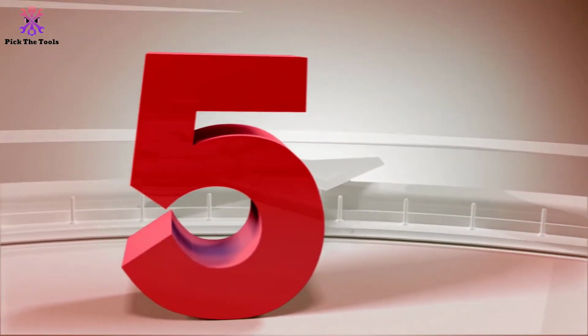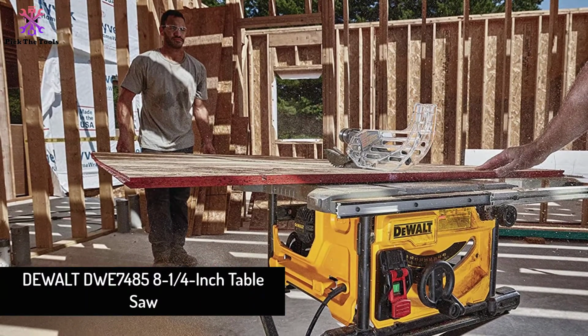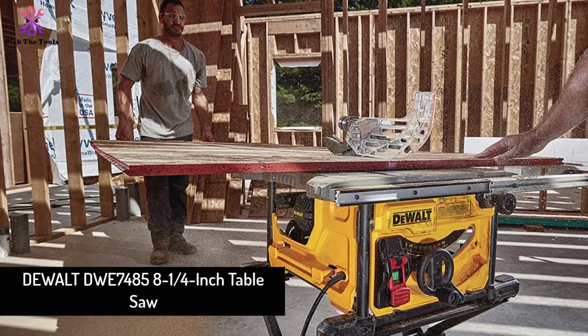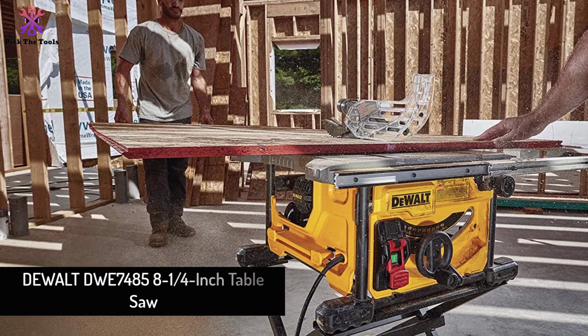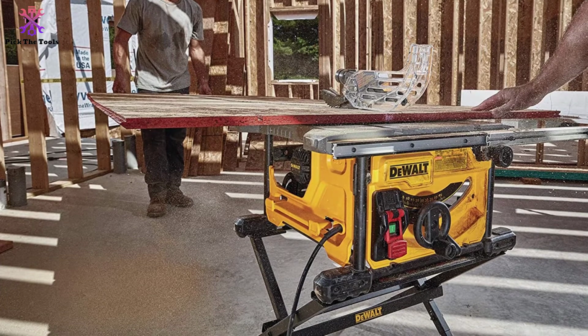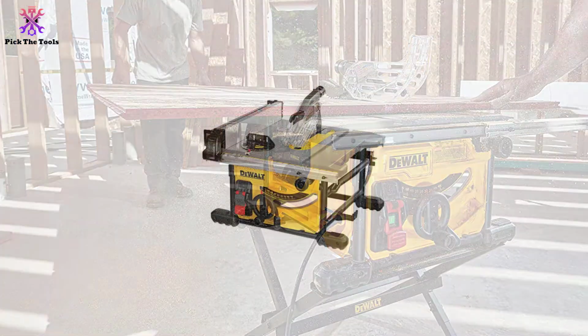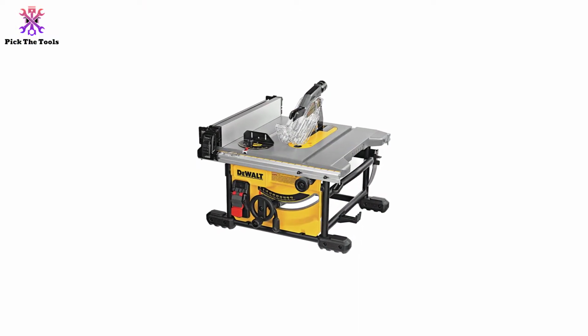Starting at number 5, we have the DEWALT DWE7485 1/4 inch table saw. This is one of the most powerful and portable table saws, easy to transport from one point to another without any hassle. It is also easy to adjust, along with a variety of cutting edges that make it more efficient than the regular table saw.